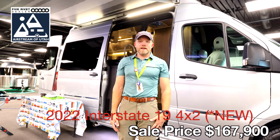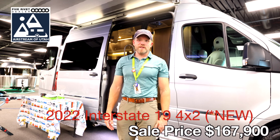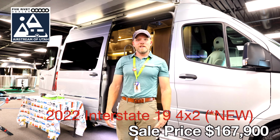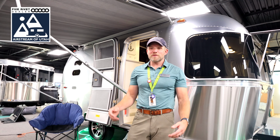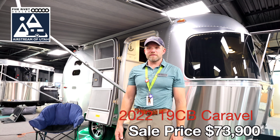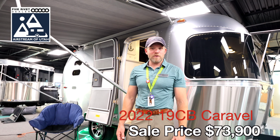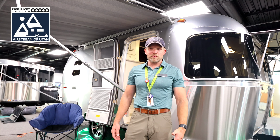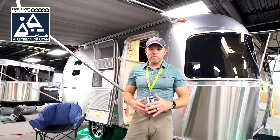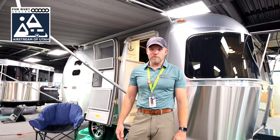We also have this brand new 2022 Interstate 19 with a light colored interior. You can check out the entire walkthrough of this rig on our YouTube channel. We also have this 2022 Caravelle 19 corner bed. This rig is small and nimble. It can be towed by most vehicles. It's a perfect model with plenty of floor space in it to be such a small rig.